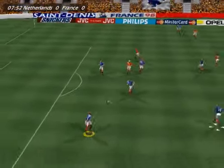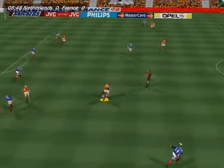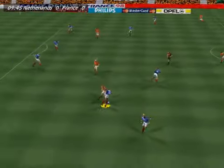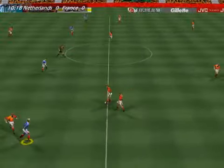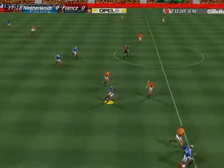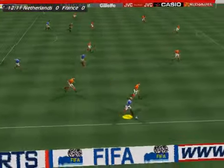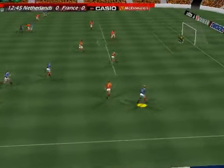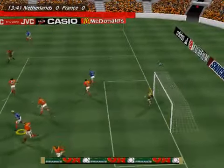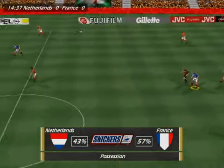Candela. Jonk. Koku. Good clean tackle there. Barr. Barr! And the ball sails well wide of the target. Goal kick taken then.